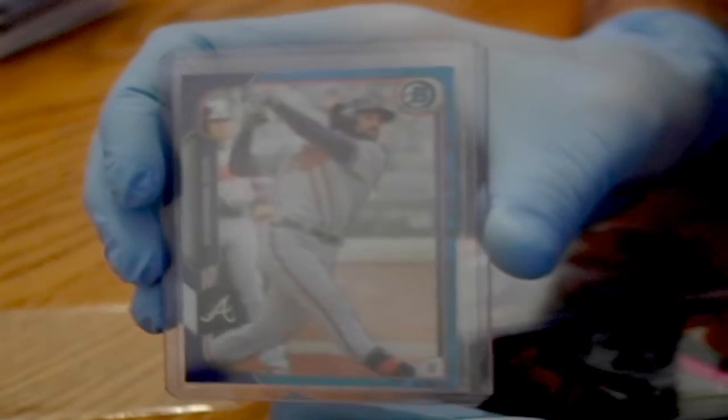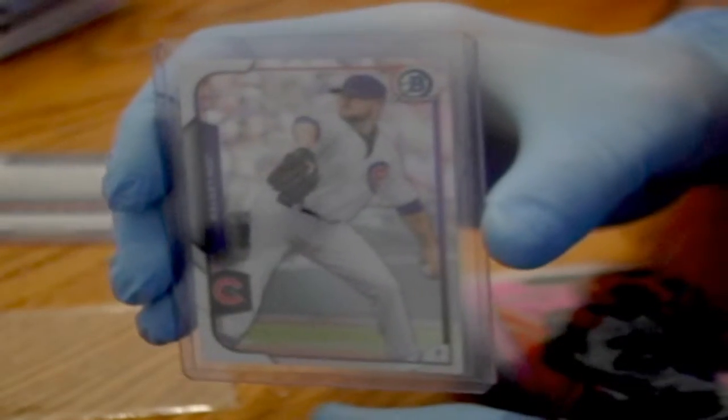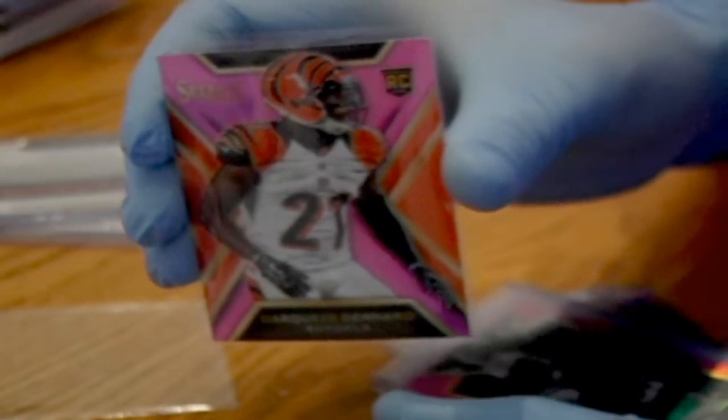Let's do the serial numbered next. There's not a ton of them, but it'll be a nice break before we get into the game used, and there's some nice stuff. So we got a Bowman Chrome Markakis. It should be out of 150 as well. Let's see. Yep, 76 out of 150. Next, we got a John Lester. That's out of 499. Next, we got a Denard rookie. It's a Select. Yep. Another Select of Chris Johnson.